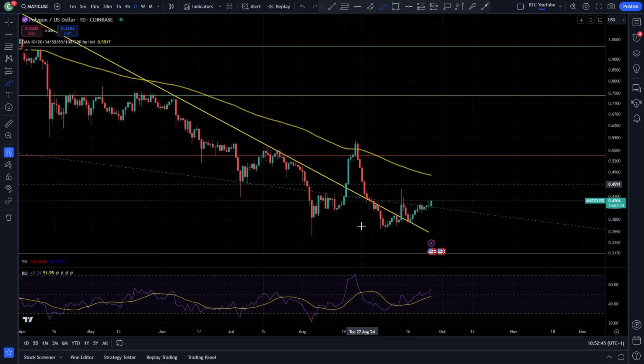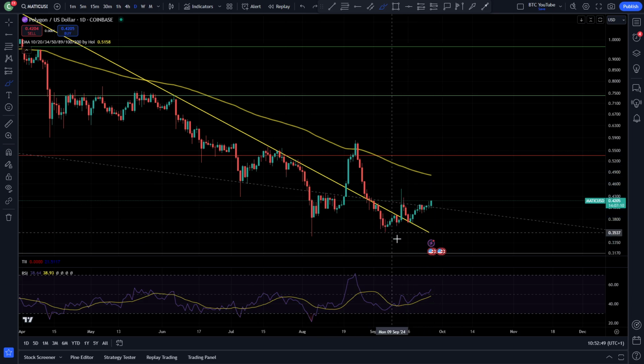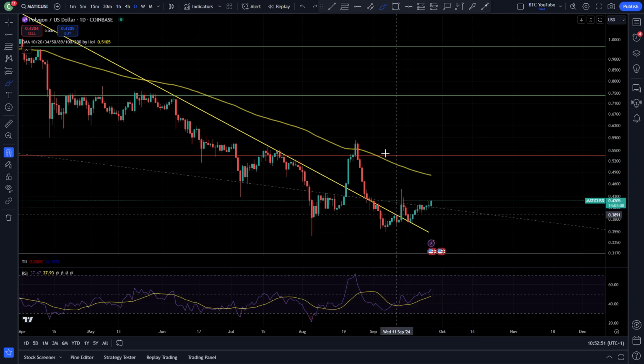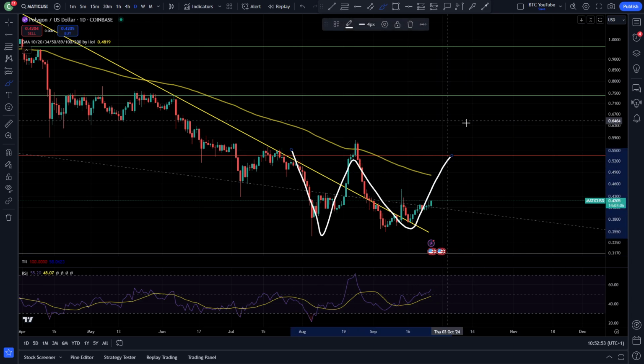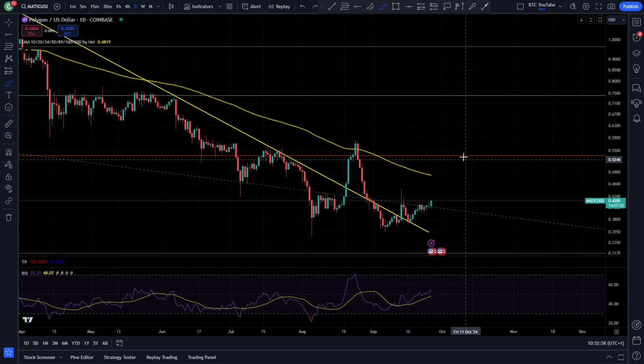You can see we came down, tried to fill this wick pretty much, but then obviously, as you can see, broke out again of that previous resistance, back tested, and now looking like we're going to be trickling to the upside, forming this W double bottom pattern that I've been looking for. I've been talking about this basically ad nauseum for the past few weeks.